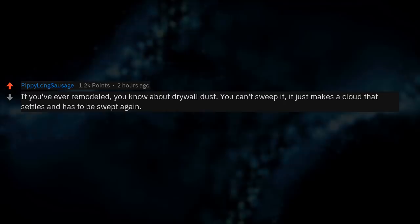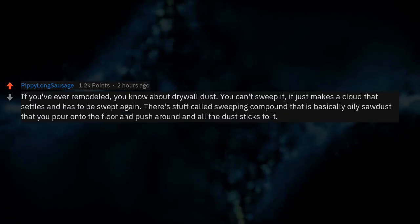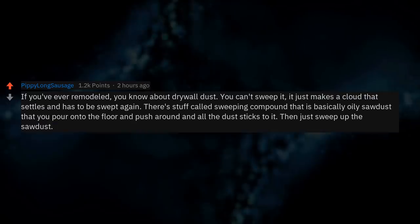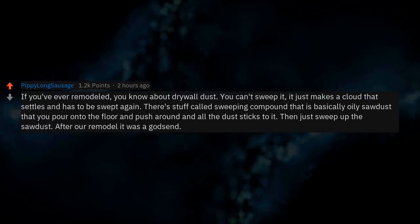If you've ever remodeled, you know about drywall dust. You can't sweep it, it just makes a cloud that settles and has to be swept again. There's stuff called sweeping compound that is basically oily sawdust that you pour onto the floor and push around and all the dust sticks to it. Then just sweep up the sawdust. After our remodel it was a godsend.